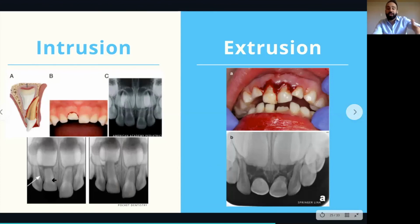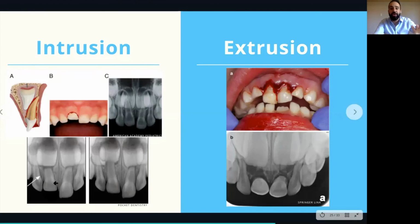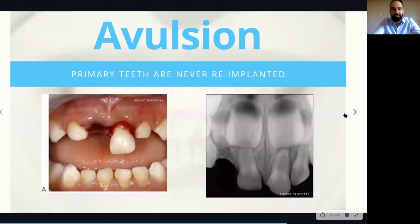That's the approach I use for palatal luxations as well. So when you have the roots going palatally and the crown going buccally, you use the same idea of evaluation of your x-ray. And this is a great trick to just be able to know, hey, is there any risk for damage to my permanent tooth? Okay, and now you all know it as well.